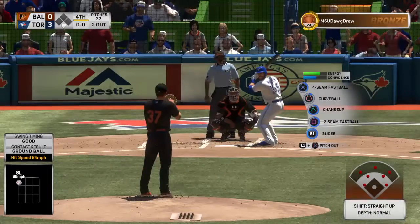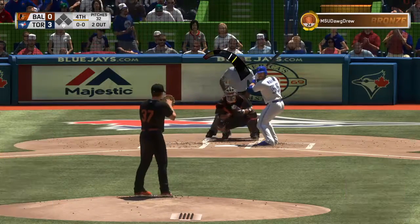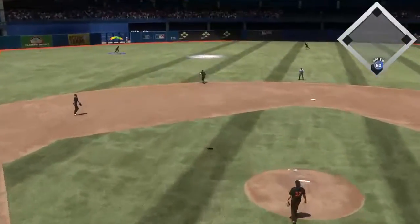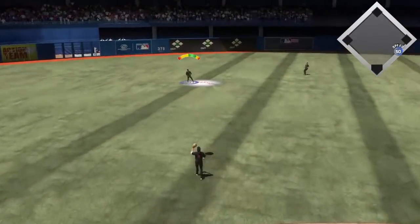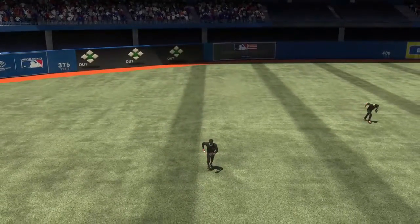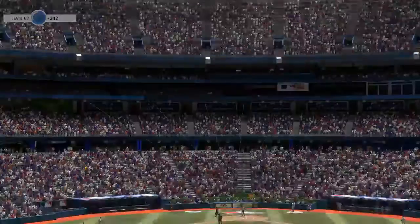Russell Martin now. He hit a sac fly earlier. First offering on its way. Fly ball out toward left center field. And he'll get there in plenty of time to put this one away, and that ends the inning.